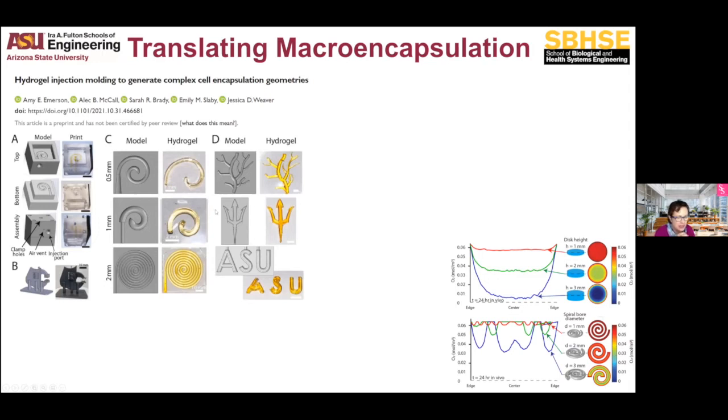Fantastic. This is really interesting, what you're talking about here. Yeah, the idea behind this was that we have two upcoming applications. One being if we want to do actual primary human islets, we would need a means of generating these macro encapsulation devices at the patient bedside. So the doctor receives the islet prep, and then he can encapsulate it at the patient bedside.